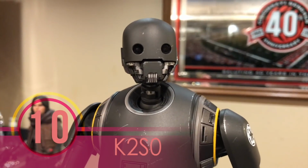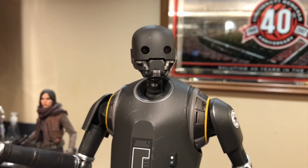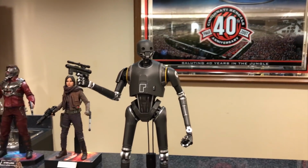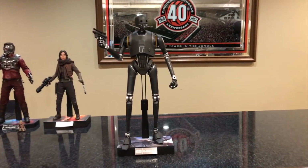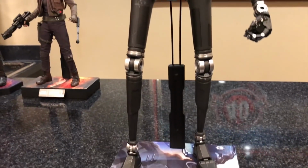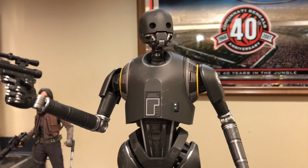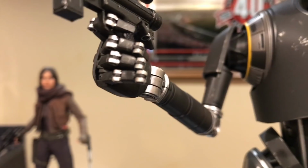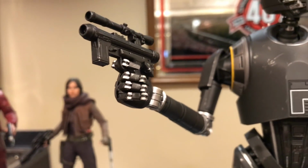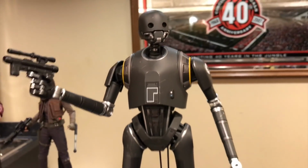Number 10 is another Star Wars Hot Toys figure, again from Rogue One. This is K2SO. This is an absolutely amazing piece. He is very tall. I had to get all the way back here to get him in frame. I really like the fact that he has die-cast legs. It helps with the balance of the figure, and it also really sells the idea that this is a robot. He also has very cool hands. His individual fingers are articulated, so he can hold that blaster very easily. He can also hold this thermal detonator very easily, but he just looks fantastic.